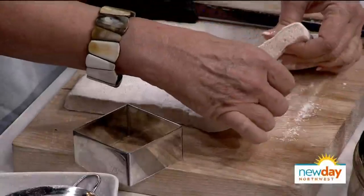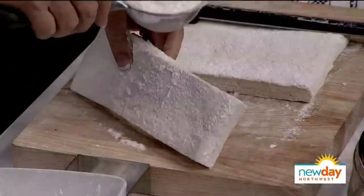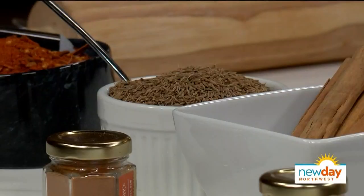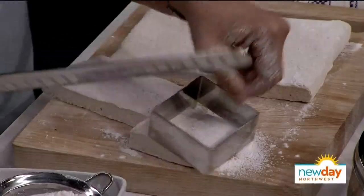Okay, very good. And so what's inside the marshmallow? What have we got here? Toasted cumin, which is this over here. And the reason we toasted cumin is that cumin is a little bit herbaceous and very pungent. So when you toast it, it mellows it out and brings out a little bit more nutty flavor, which complements the chocolate.